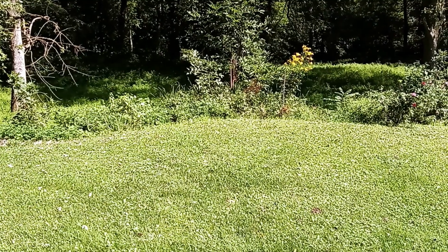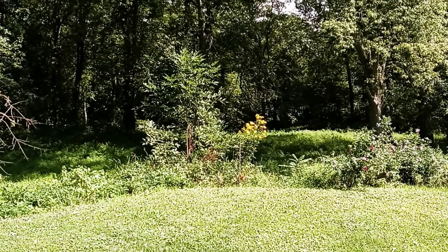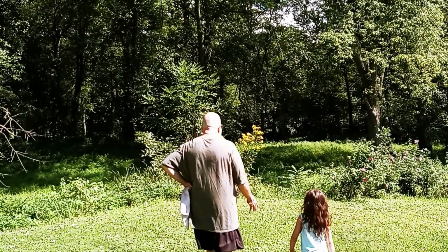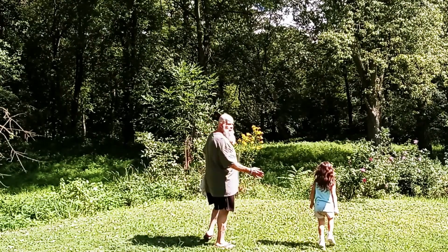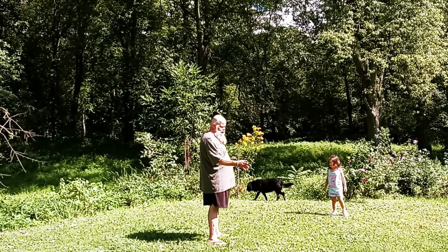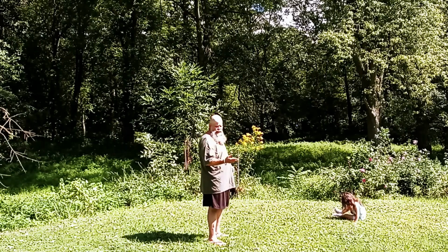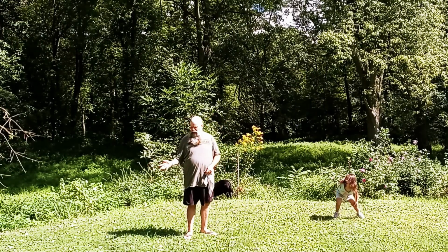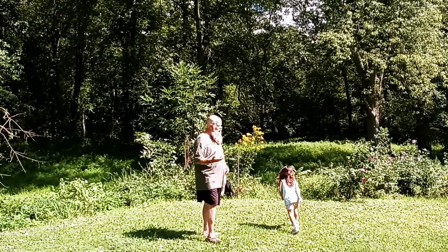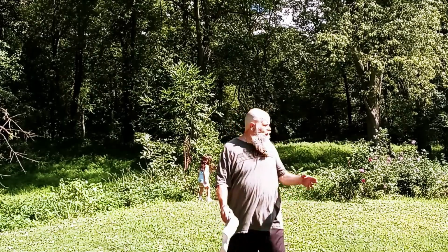So like I said, we have all this space here that we could do all raised beds. As we come over here, we could do raised beds here. You could probably put 3 raised beds right here and then just keep going all the way down. We're looking at probably close to 20 raised beds right there in this area alone.